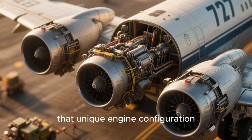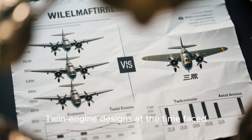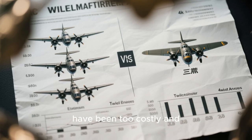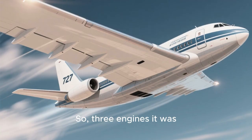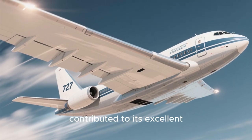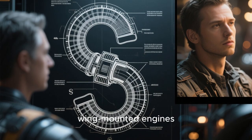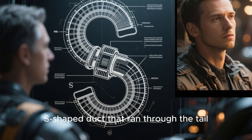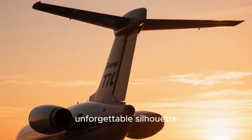Now, let's talk about that unique engine configuration. The decision to use 3 engines was a compromise. Twin-engine designs at the time faced operational restrictions on over-water flights, and 4 engines would have been too costly and inefficient for the short to medium routes the 727 was designed for. So 3 engines it was. Placing all 3 at the rear of the fuselage kept the wings clean, which contributed to its excellent low-speed performance. It also reduced cabin noise compared to wing-mounted engines. The central engine was fed air through a distinctive S-shaped duct that ran through the tail. This tri-jet layout, combined with the T-tail, gave the 727 its unforgettable silhouette.